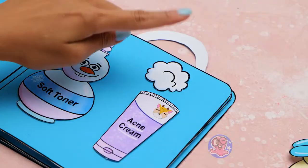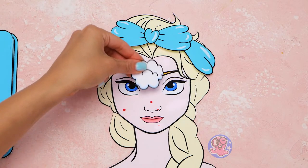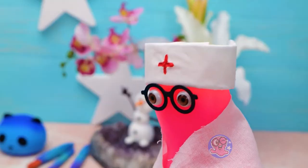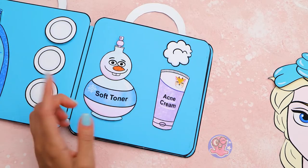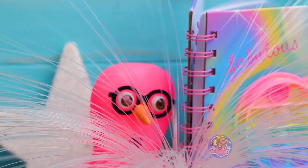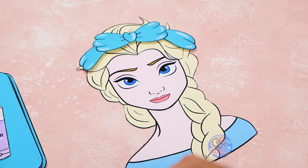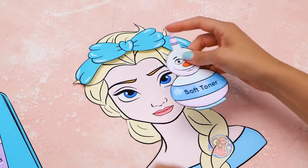Now we'll take some soft cotton and clean your face once more. Thank you. And there was nothing to worry about. Let's fix the effect with a soft tonic. Can't you be more careful? I don't like being grabbed like that. What, Olaf? No, it's a pink slick slime. Oh, Sammy, you're such a little prankster.